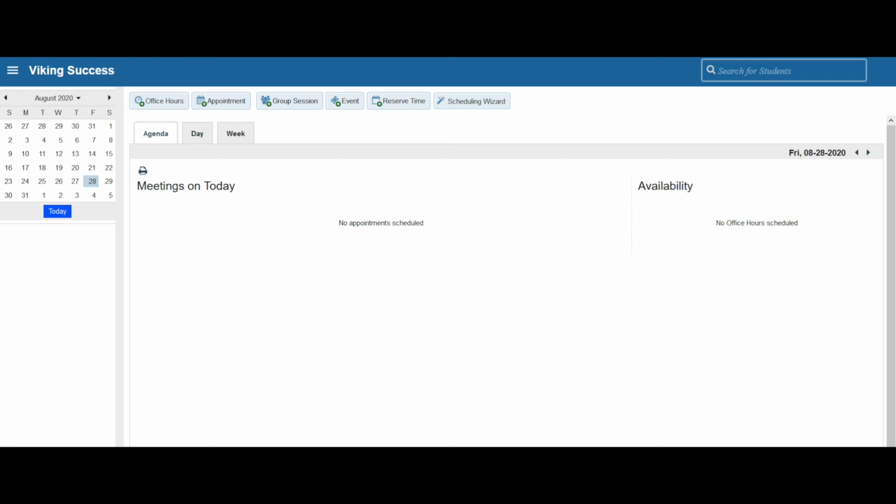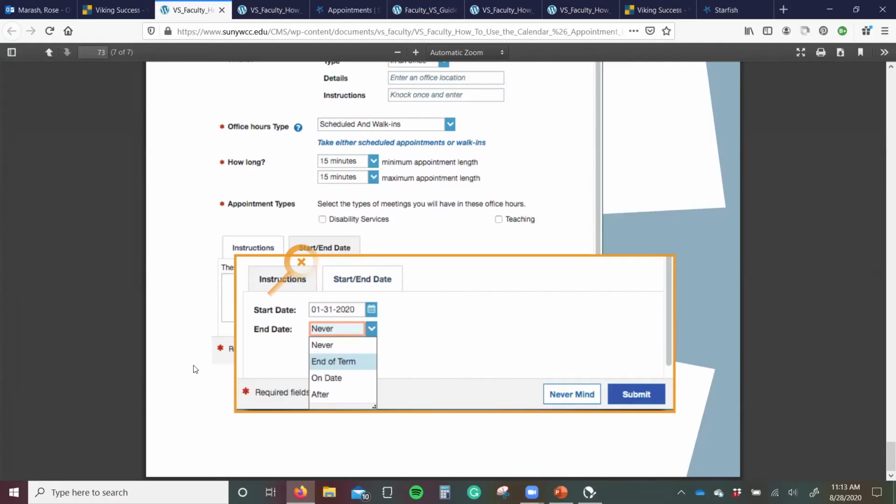What's extremely important is that you make sure that you put in a start date and an end date, or else students will be able to schedule appointments with you during the times that you may not be on campus, because in Viking Success, it's reporting that you don't have an end to your office hours. So during holidays, you want to make sure that this is taken care of.